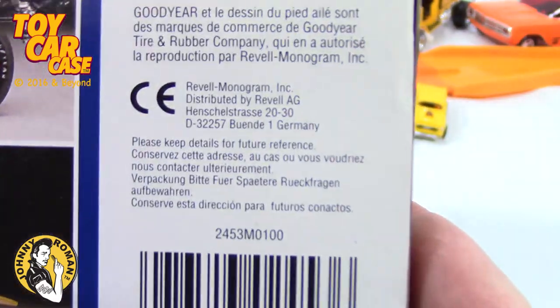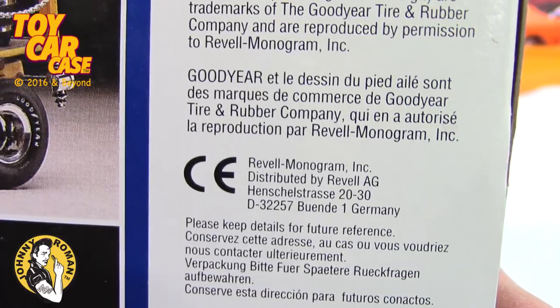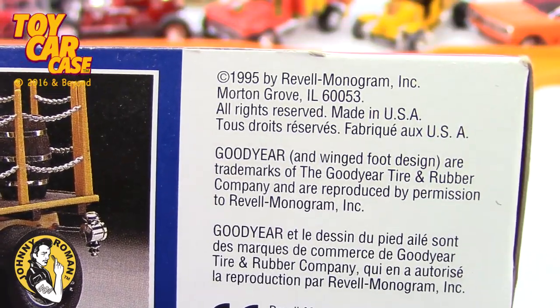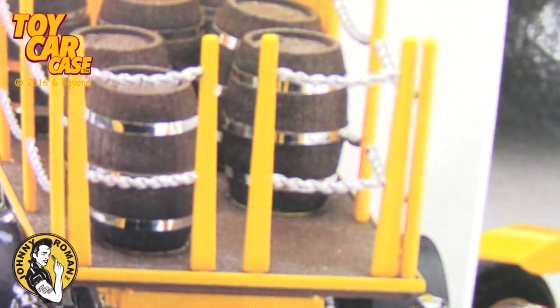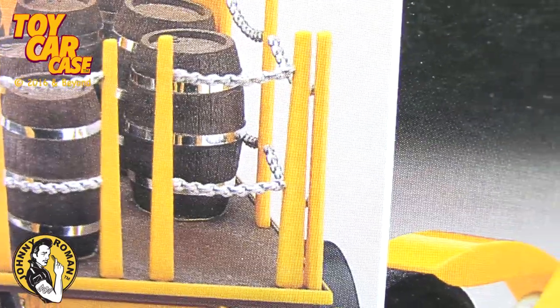Nice photograph, UPC code. Here's all your legal mumbo jumbo. Here's all your copyrights. 1995, how old were you in 95? Oh, different angles, look at that. They chromed up those barrel rims. Sweet.